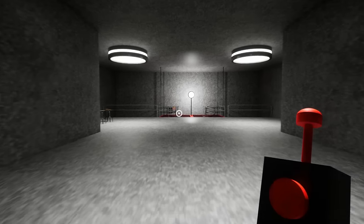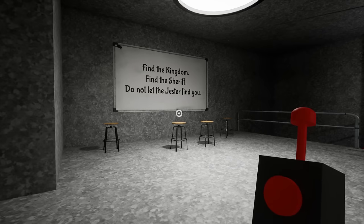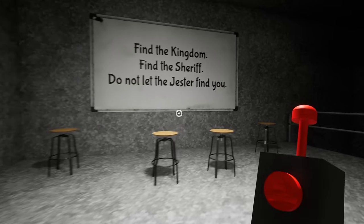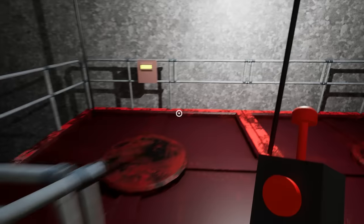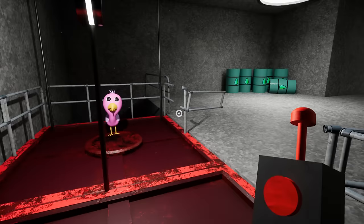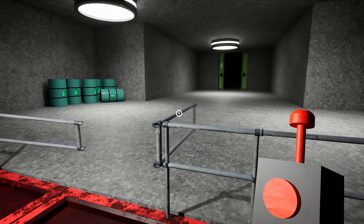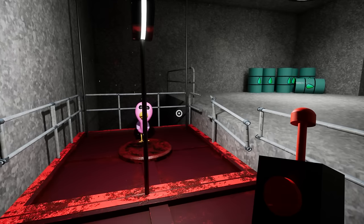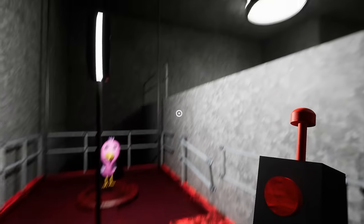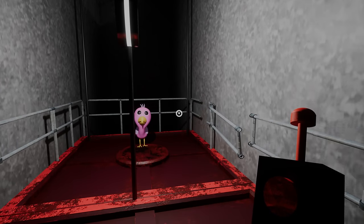Oh good, another elevator. Find the kingdom, find the sheriff, don't let the jester find you. Jester like a clown? A creepy demon clown, I'm guessing. Great, the nightmare just keeps getting worse. Come on, tiny bird, we got a date with a toad and a clown. That is not something I ever thought I'd say. Shouldn't have had kids. So, know any good jokes?